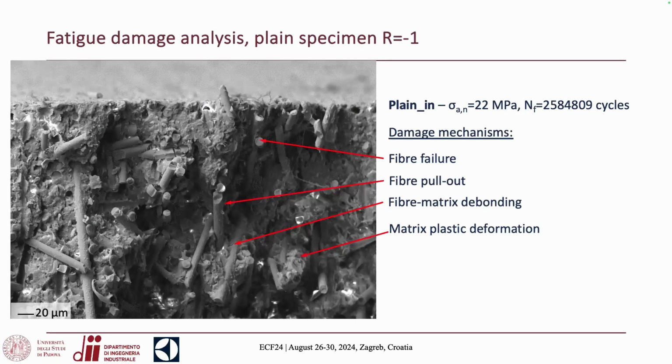Now, we move to the microscale in order to analyze deeply the damage mechanisms occurring during fatigue tests. Here, in the case of a plain specimen under tension-compression fatigue and high cycle fatigue regime, we can see the classical damage mechanisms. That means matrix plastic deformation, fiber-matrix debonding, some fiber pullouts, and some fibers fail due to fatigue loading.